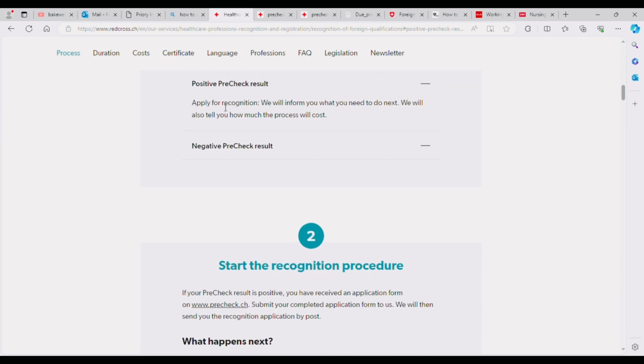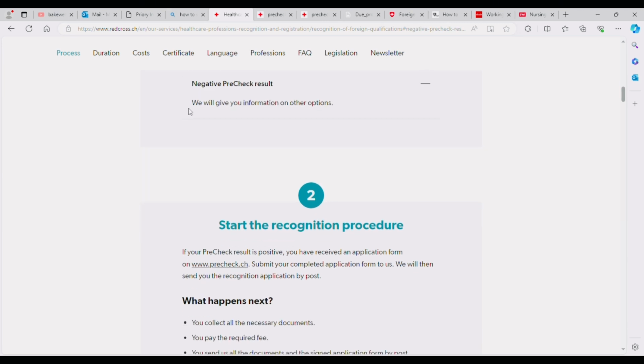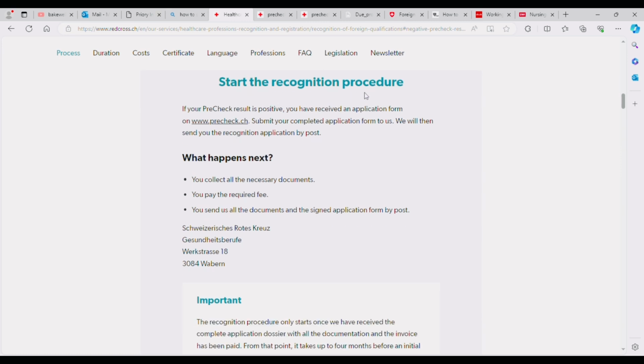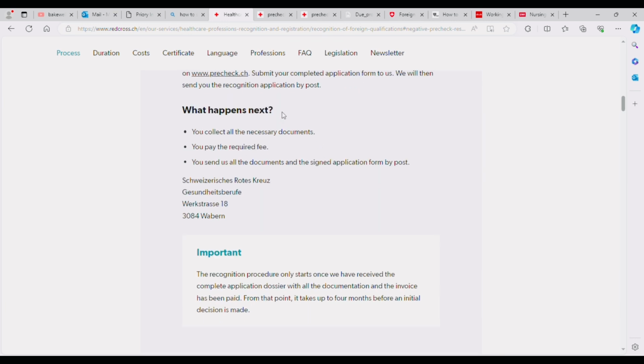If you get a positive pre-check, then apply for the recognition. They will let you know in the email what you need to do further. If it is negative, then they will also give you information on what you need to do to get a positive result. The second step is to start your recognition. If you get the positive result from them, then you start your second step. You will download the application form and start completing it.